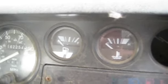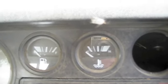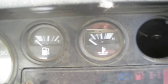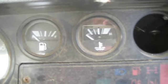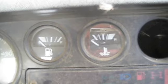Never has, never will probably, but it does 400 miles per tank, or that's what I let it do, and on the trip meter before I started again. I've never run out, but I just put 400 miles per tank and then fill it up, and that seems to be fine, always seems to work.